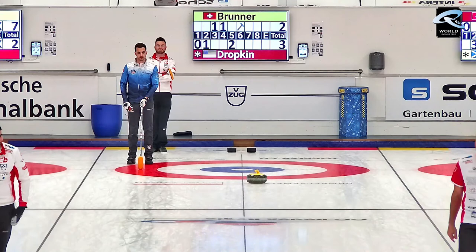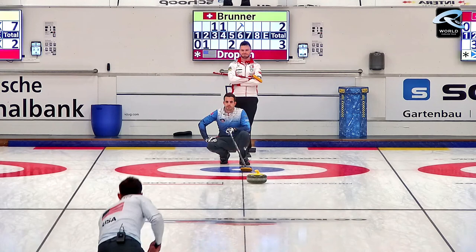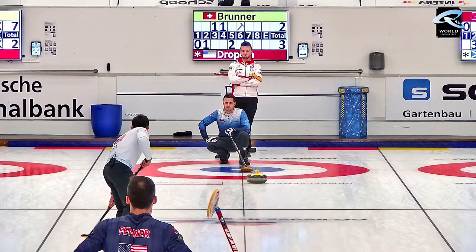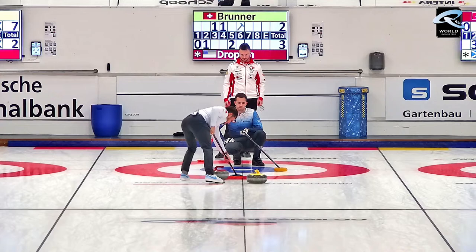So, what strategy would you play here? One down from Team Dropkin's point. Okay. A lot of room now. You have the hammer. It's got a curl. What would you prefer? To blank the end, keeping your hammer, one down coming home, yeah. Or get into the house and bury it, scoring two? Being one up, coming home, no hammer.